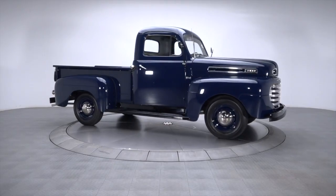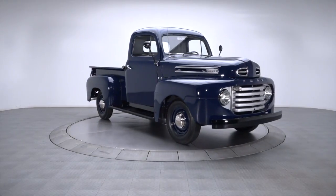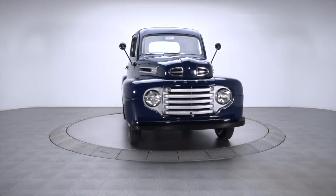Whether it's simple nostalgia or their long list of extremely useful virtues, one thing is certain: trucks never go out of style. And when they're restored this well, they seem to never fade away.